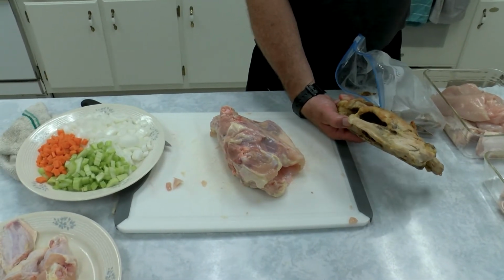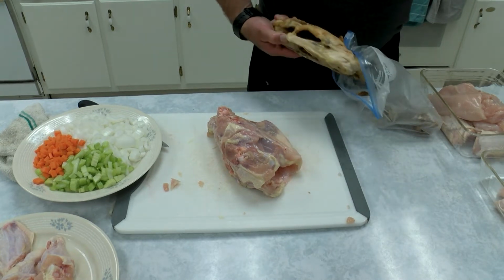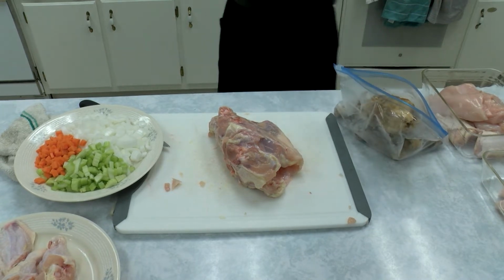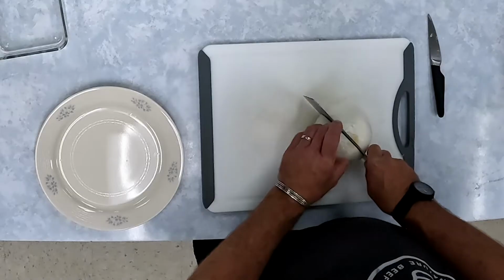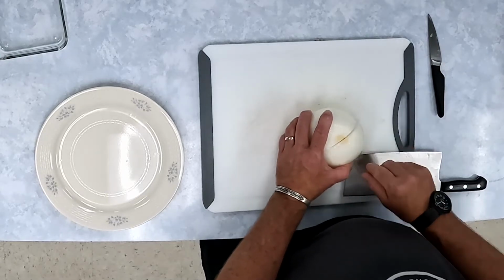Four or five hours later, after that's reduced down and had some nice slow cook time, you're going to get some really, really good chicken stock. And I'll show you some tricks to that here after we finish processing the rest of this. So the butt of the onion, this part right here, you always leave that attached, right?